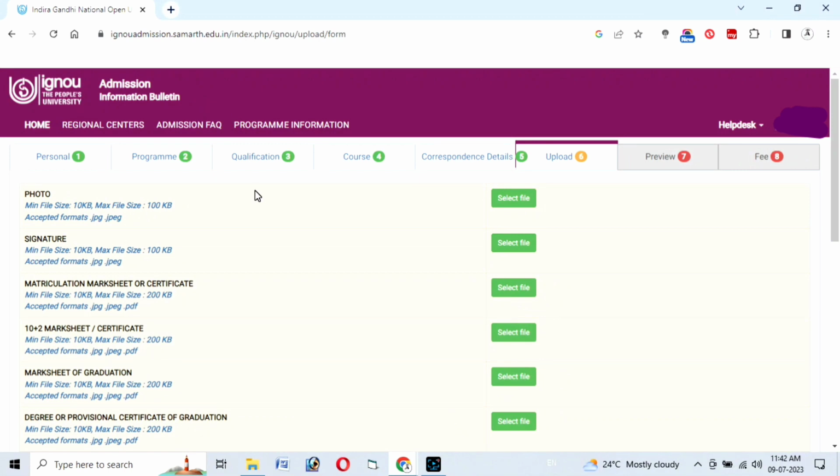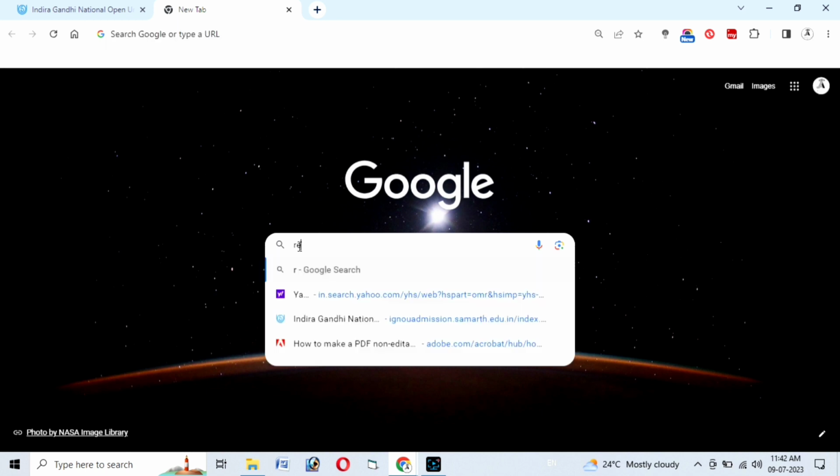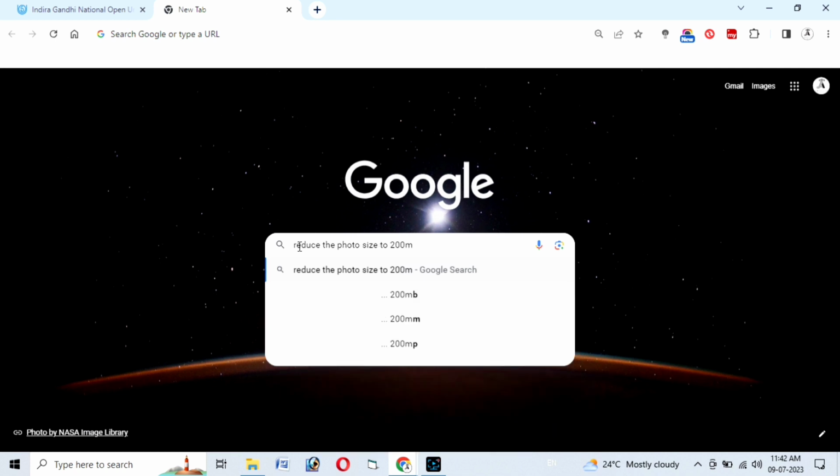For that, we have to open a new Google page here. After opening that one, we can just type over there, resize the photo, reduce the size of the photo, or reduce the photo size online. And the size also we can provide over here, 200 KB.